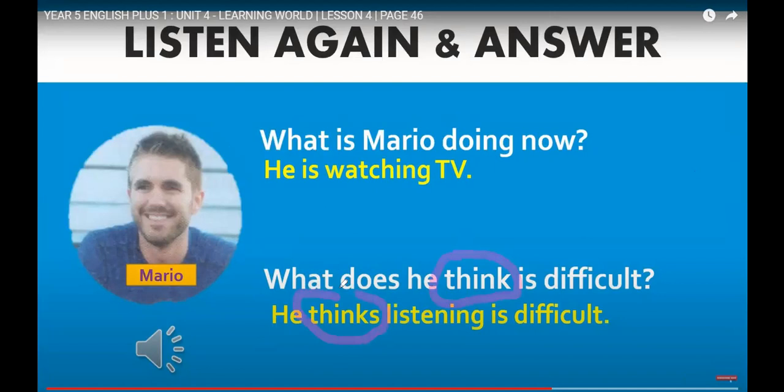Apa beza dia? Dekat atas tak ada S. Kat bawah ada S. Yes. Kenapa bawah ada S? Sebab tengok sini. Yang buat perbuatan ini adalah singular. Singular. Okay. Yang atas ni, S dia duduk kat sini. Ni S ni, sebenarnya S ni lah yang turun kat bawah ni.